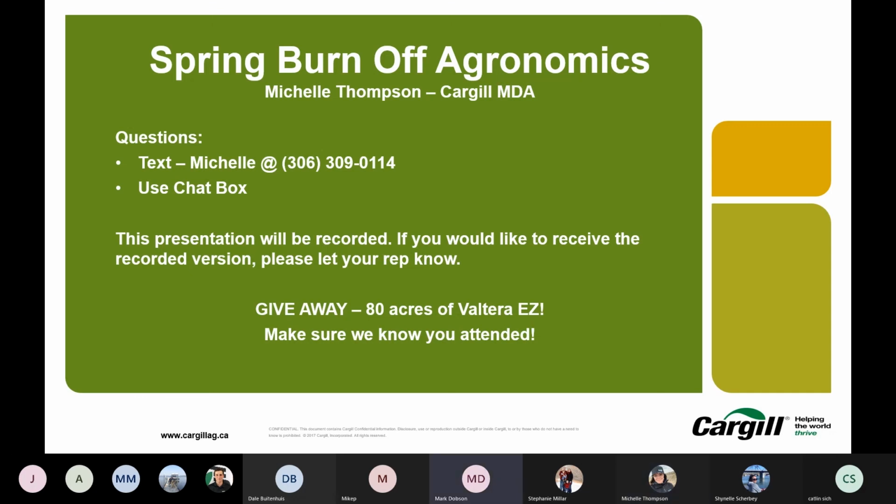So we call it a pre-burn. How far ahead should we be spraying these products? 24 hours, 2 days, day after we seed?